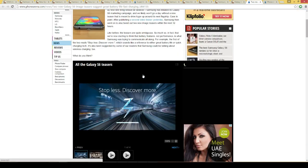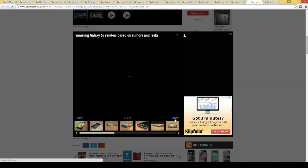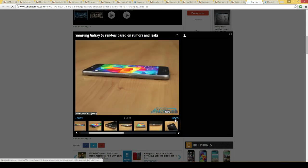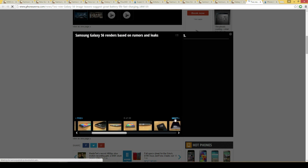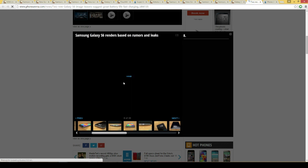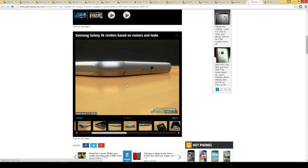So finally, let's conclude by looking at a few more renders of the Galaxy S6. This is of course a fan-made mock-up of the Galaxy S6, and in my opinion looks way better than what the previous mock-ups looked like. In a way, it resembles the Galaxy S2 a lot, which is going back around 4 years. However, that's not really a bad thing, considering the Galaxy S2 was so popular among everyone around.